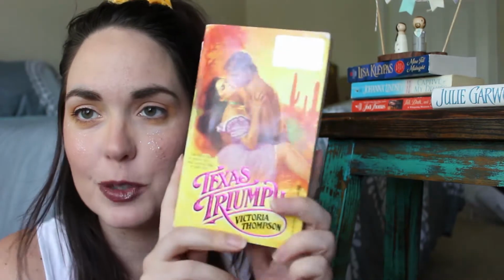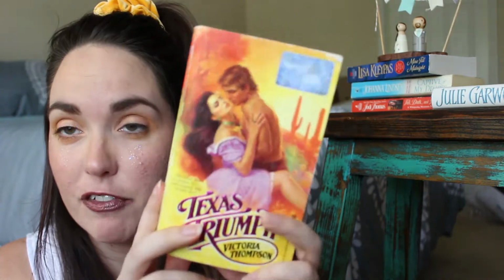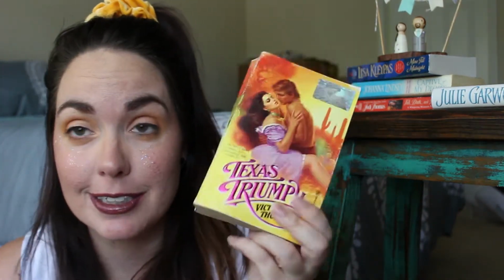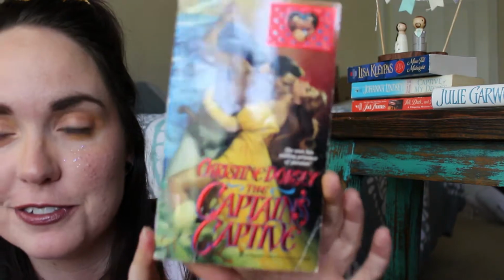And the blurb says, she hired him to protect her and wanted him to take her. Ooh, so this is kind of like a bodyguard romance, I'm thinking. Like American historical. Let's see if I can see a year. Okay, I can't quite pick out a year for this one, but this one is obviously in Texas, so it is a historical Western. Another Lovegram, oh, this one's so gorgeous, is The Captain's Captive.